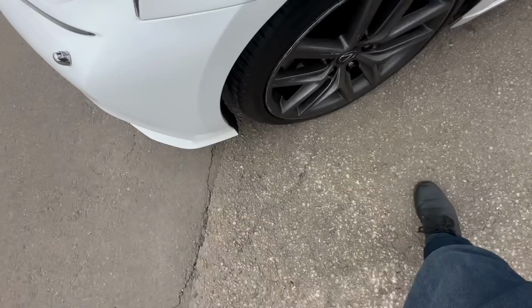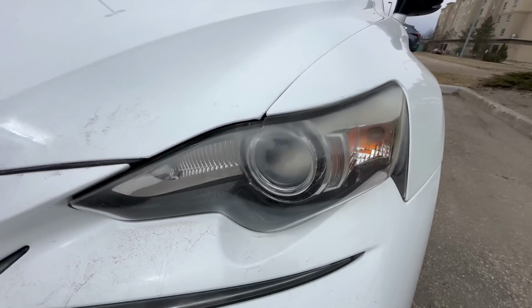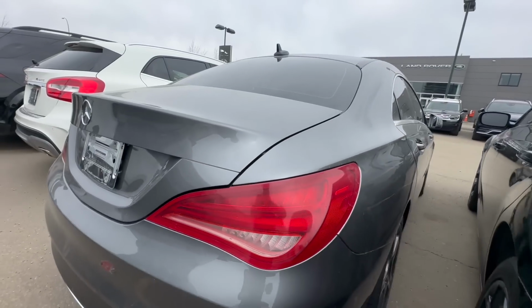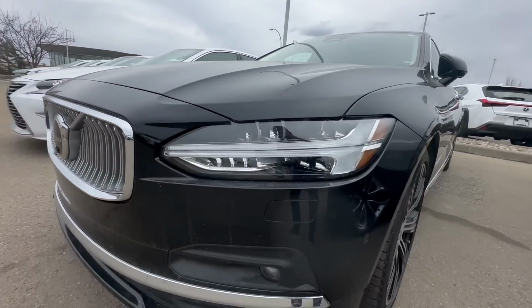Another thing you want to be looking out for are lights. You know, the lights where they're a little bit foggy or misty, or you look in there and there's some condensation or some humidity behind them. Now, there are some cars out there that generally do that. A lot of LED headlights nowadays don't generate the heat to burn off that moisture.